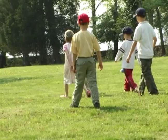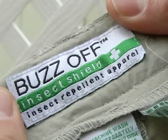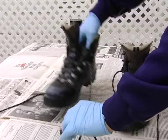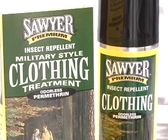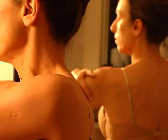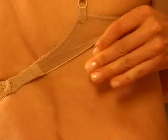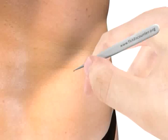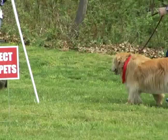When you go outside, wear permethrin-treated clothing, such as buzz-off clothing. Or you can treat your own clothing using insect-repellent kits which contain permethrin. Check for ticks daily and pay attention to where clothing constricts. Own a sharp pair of tweezers to safely remove ticks. Protect your pet using spot-on products that kill ticks.